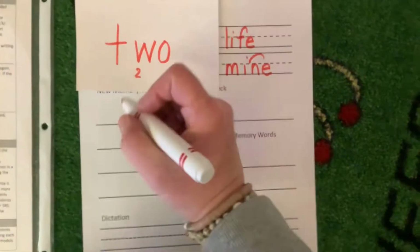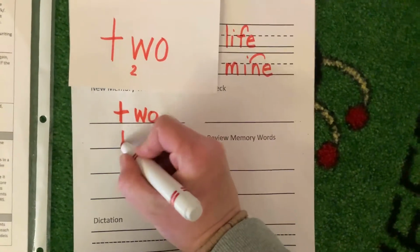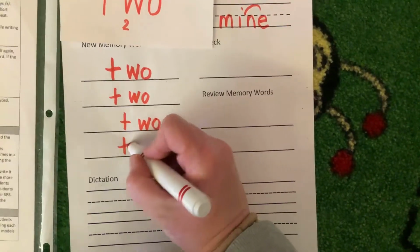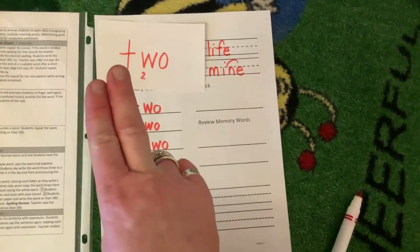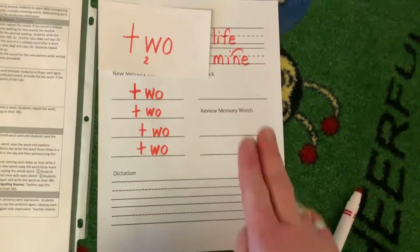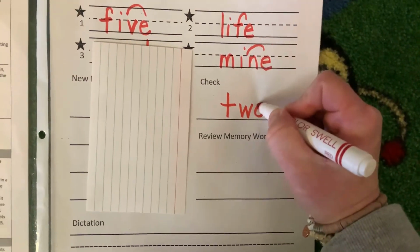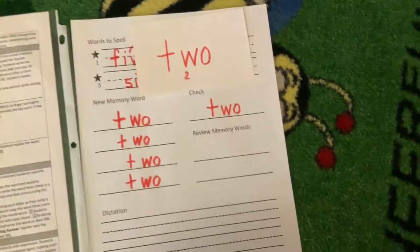Let's say it as we write it. We want to get it lasered into our brains. T-W-O says two. T-W-O says two. Let's look at it again. Let's skywrite. T W O says two. Can you close your eyes and do it? T W O says two. Can you do it without looking? Did you get it? T W O says two. I would like two pieces of pizza, please.